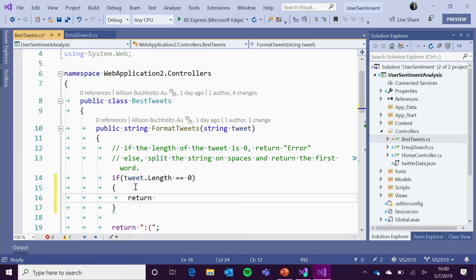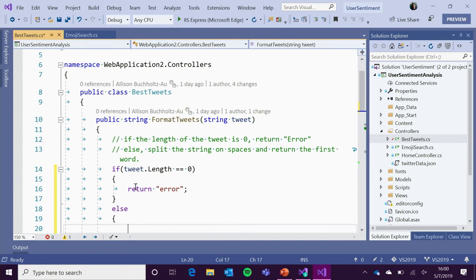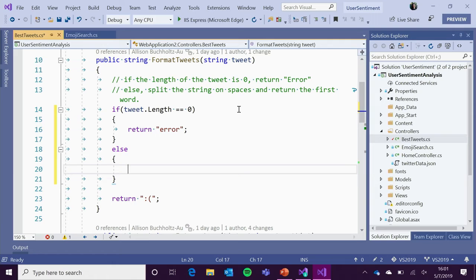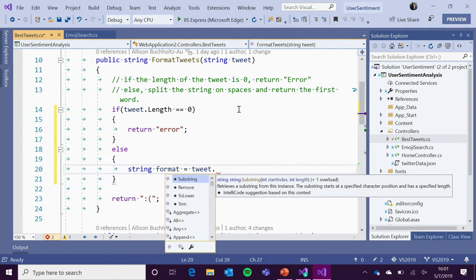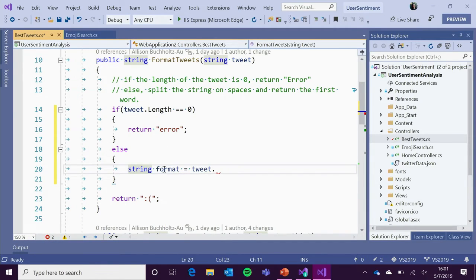And then if it is, I'm just going to return error. Can't forget my semicolon. Thanks, VS. And then with my else here, I want to split the string on spaces and return the first word if I need to. So let's say I want a string variable here. I'll call it format. And let's see what IntelliSense gives us here. You'll notice that it gives us a completely different set of recommendations because now our context has changed. We're no longer in an if statement. We are in an else. We are trying to assign this manipulation to a variable of type string. So it says, hey, substring, to lower, trim, all things that make sense. But I want to split the string. And so I'm going to say, hey, I want a string array, right?